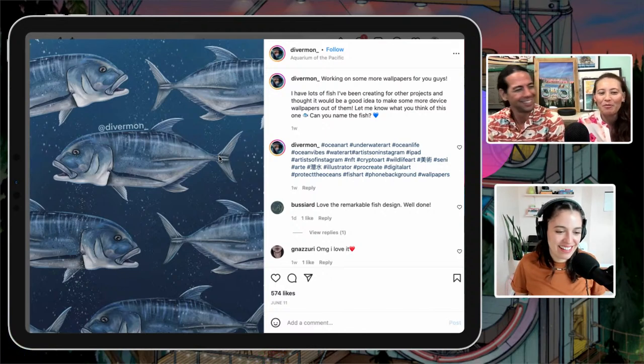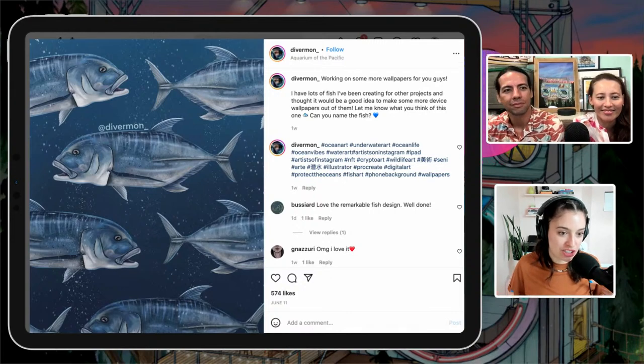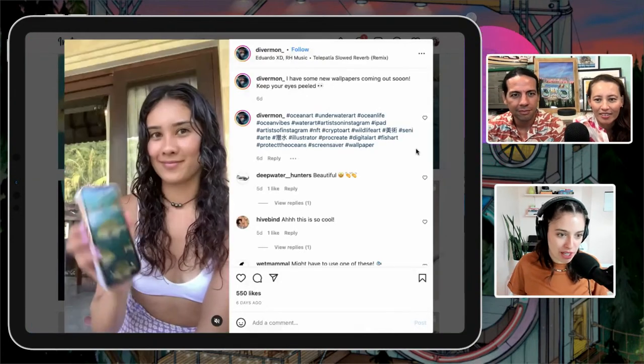I love it. Well, this piece is amazing. There's so much detail in the line work and the texture and all those little bubbles. But what else do we have here?